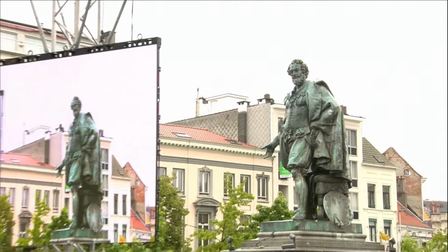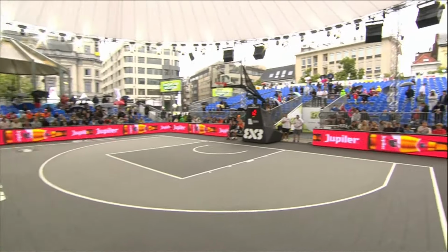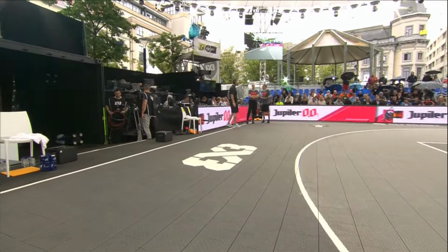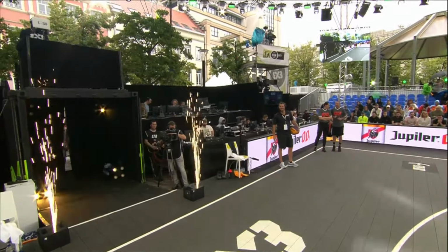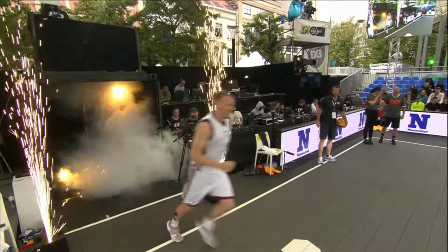Beautiful look at the venue here at Groenplatz. This 3x3 has taken over the city of Antwerp. We've taken over the region of Flanders. That's what we've done. All right. The fellas will take over the show for the next 10 minutes.